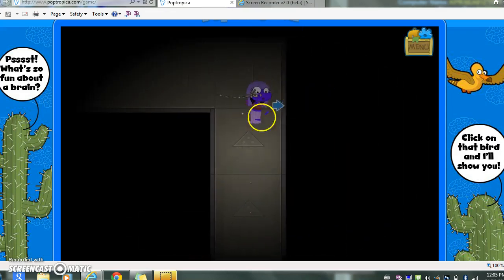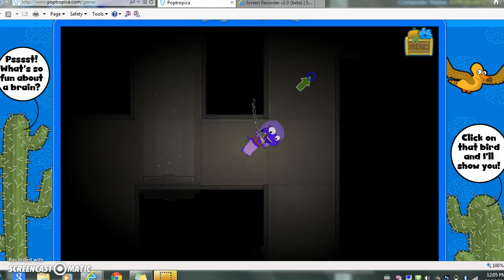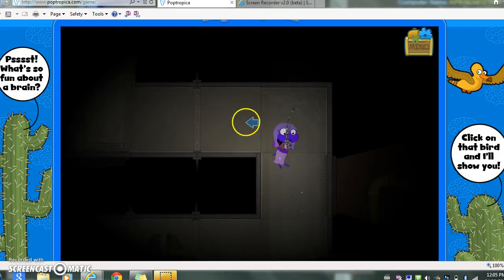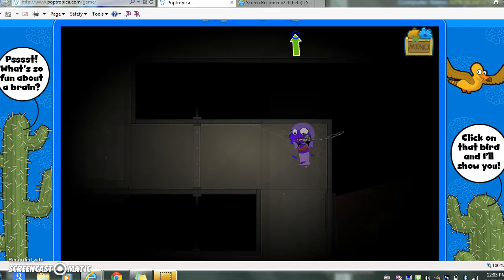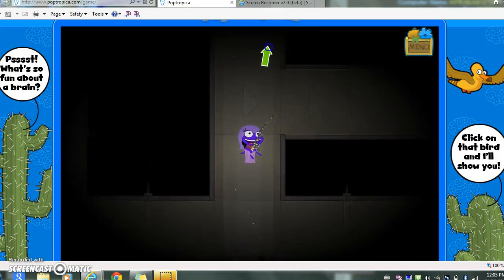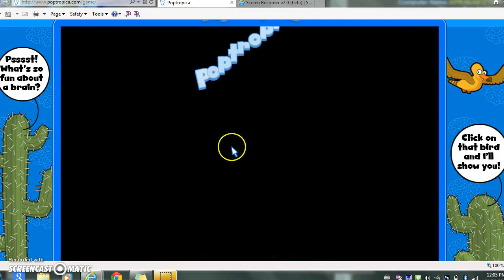So now, going down here, I don't really need to use the map because I have done this before. And that's the only reason why I'm making a walkthrough. So you're going to need to go into this one first.